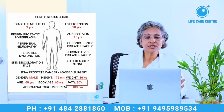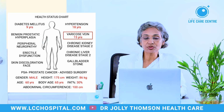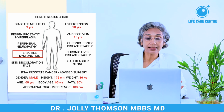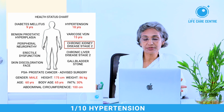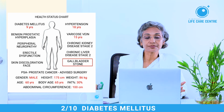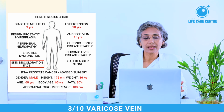When we come to the diagnosis: hypertension 18 years, diabetes 9 years, varicose vein 15 years, peripheral neuropathy is there, benign prostatic hyperplasia is there, erectile dysfunction, CKD2, CKD means chronic kidney disease stage 2, chronic liver disease stage 2, and a gallbladder stone, and skin discoloration, especially of the face.